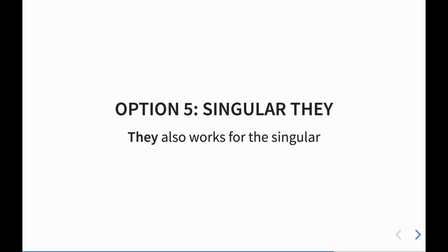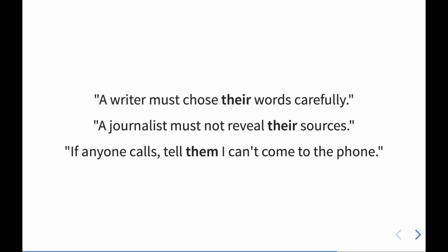None of my English teachers mentioned that I remember, but they also works in the singular. These are three examples. This is clearly one person we're thinking about, but we are using they, and it still works. You're going to see it in a lot of places, and it's very normal at this point. So it's a good option, and I tend to use this more often than the other options.